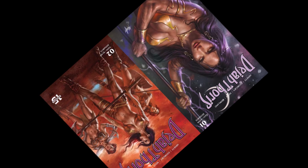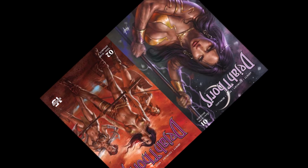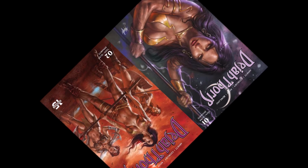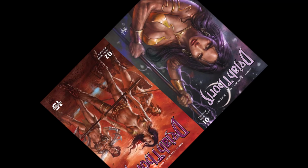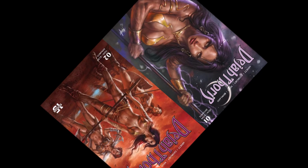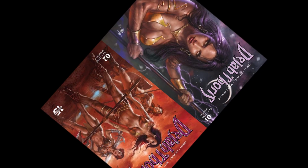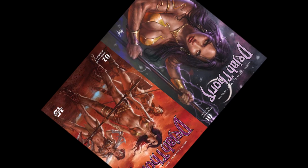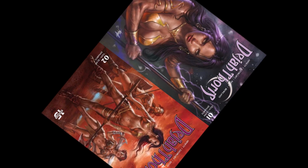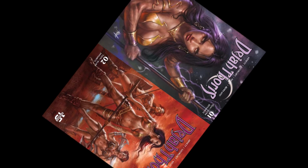So, we've got Dejah Thoris here in the factory with her bodyguard. They're trying to find things out, and of course they hear the polar bear mole giant things coming at them. They can't fire weapons in there because it's a very delicate factory, and if you destroy the thing that's creating the atmosphere in Mars, then Mars has no atmosphere and everybody dies, and that's not a good thing. So most of the book is them being chased through this factory by the bears.